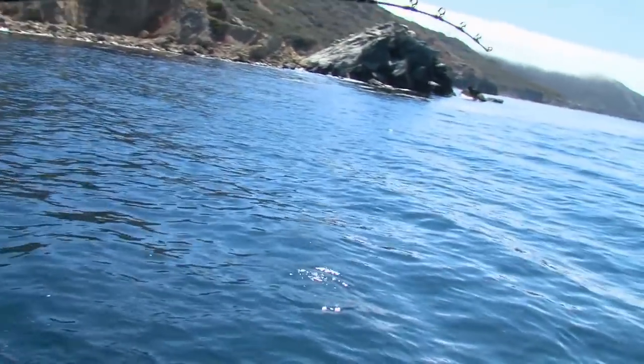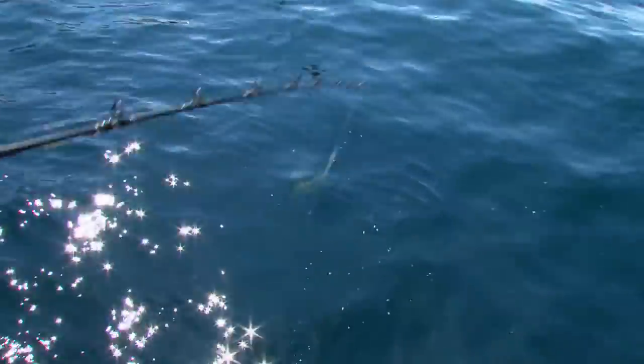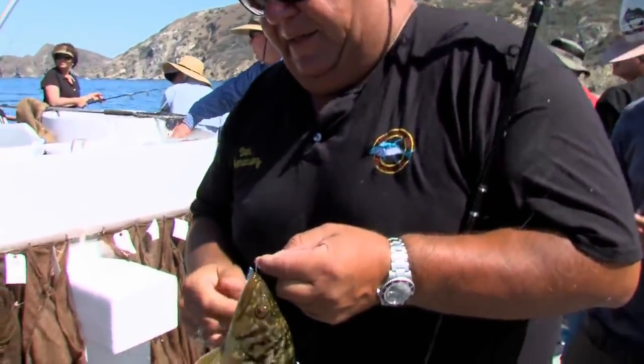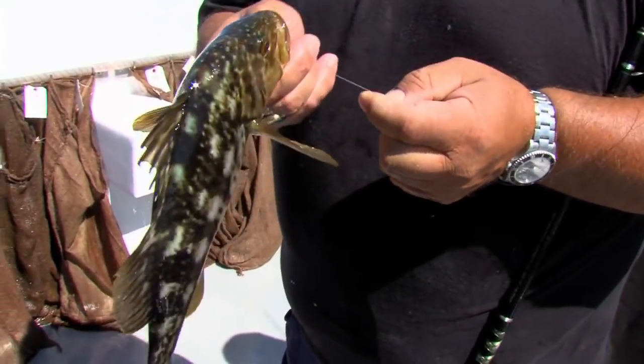Just got bit again. Fly line anchovy. Here comes my fish. There's color. Might be a little bit bigger, not too much bigger. Another fish on fly line bait. Another calico bass, just fishing that fly line bait.